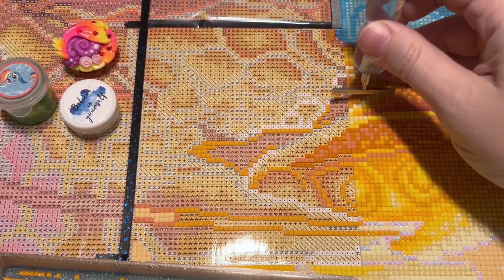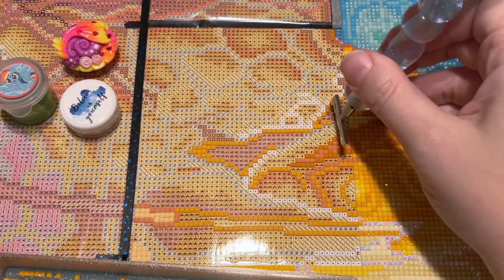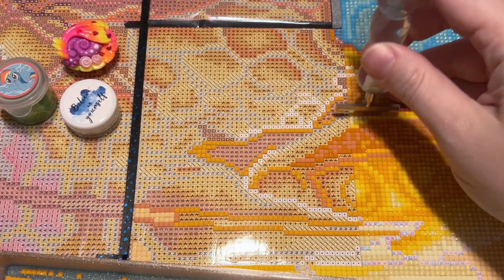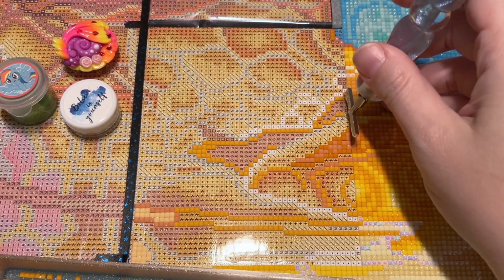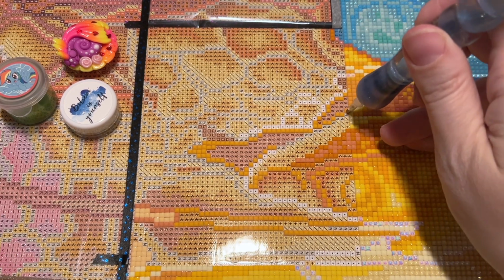But that doesn't mean I didn't diamond paint. I took my diamond painting, and you guys, I got to do a lot of diamond painting with my mom because we were visiting family, and she had recently bought her first couple of licensed diamond painting kits. I mean, they're her first diamond painting kits, but she has been watching my videos for a while, and she is aware of the importance of licensing and all that.